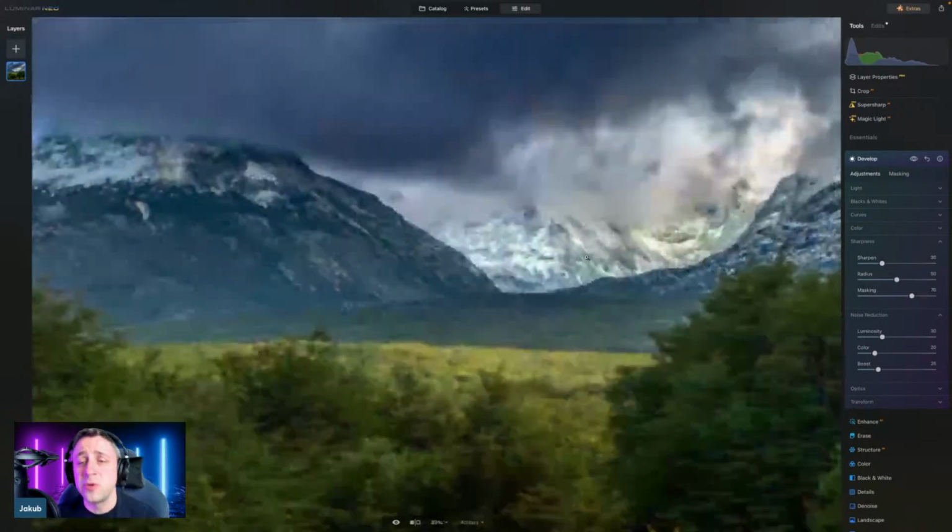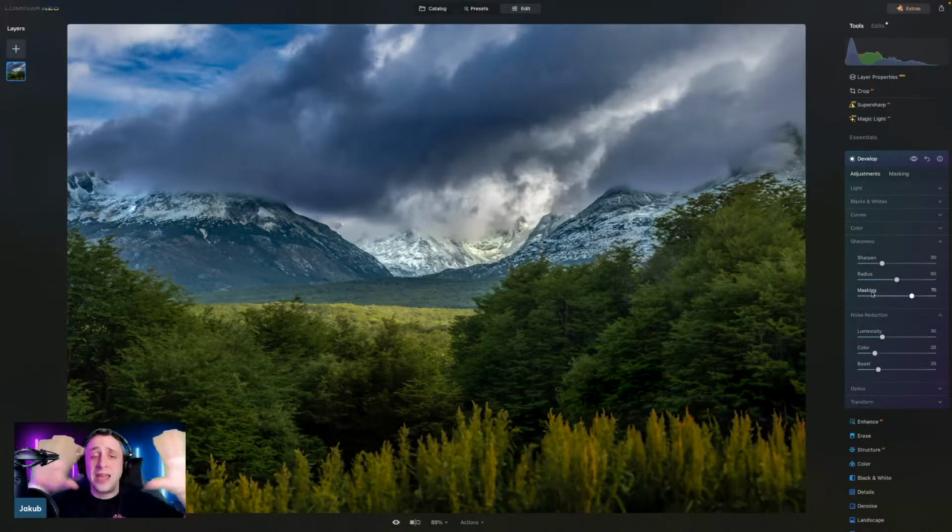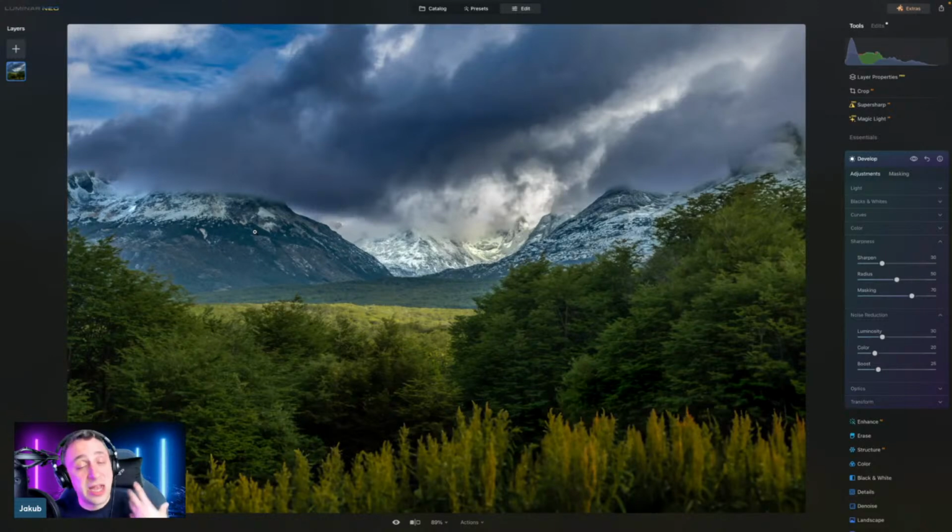And the reason why we're doing that is that we want to make sure that we're only removing noise from the areas that don't have an edge, texture, or details. So when I apply the sharpening without applying the masking, basically the software applies the sharpening everywhere, even to areas like sky and areas where there is no texture. And we don't want that because we don't want to create additional noise there. We only want to apply the sharpening to the areas which have a structure and details, and we can balance that with the masking slider.